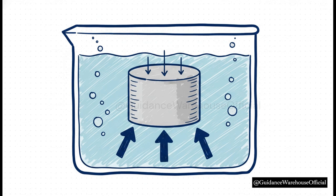Because of this rule, the fluid pushing down on the top of our submerged object is exerting less force than the deeper fluid pushing up on the bottom of it. And since that upward force on the bottom is always greater than the downward force on the top, you get a net upward push. That upward push, that's what we call the buoyant force.